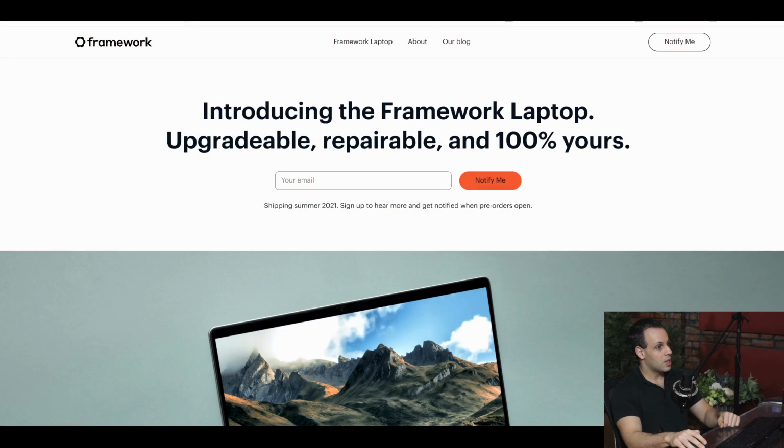So today I wanted to go over this laptop from frame.work. It's not out yet. A lot of you have been linking me to it asking what I think. So I'm going to go through the page, give you my ideas, concerns, and we go from there. This is from frame.work, introducing the Framework laptop.